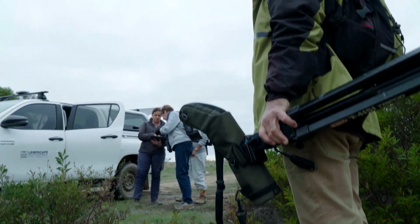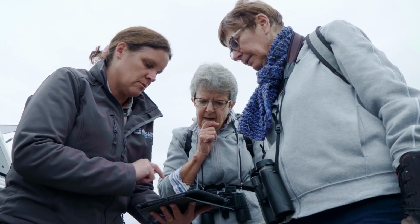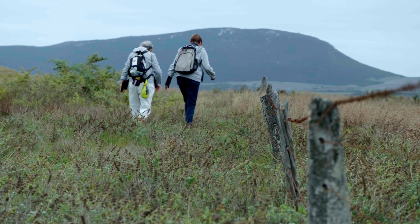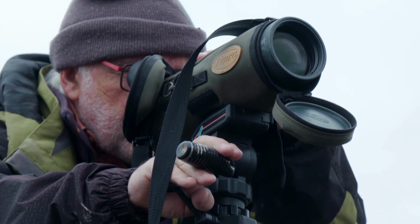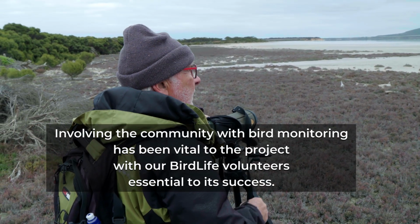So since 2019 we've worked quite hard to increase our number of volunteers involved in the project. We're up around 35 volunteers now that are involved in some way or another in the Beach Nesting Birds program that we deliver in conjunction with BirdLife.